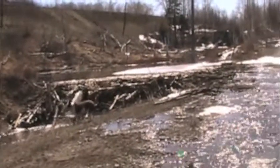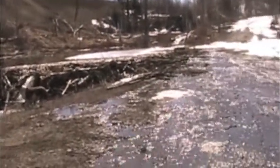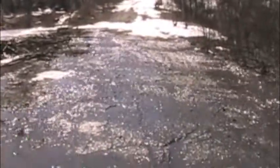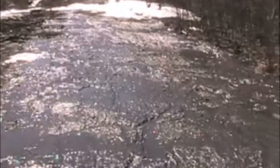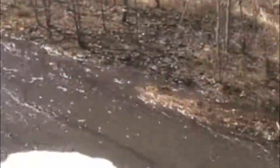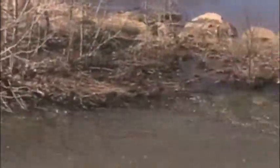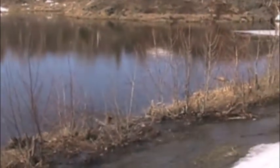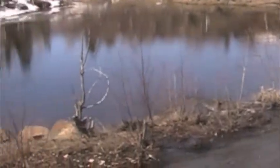Here's that next beaver dam. Note there's quite a bit of water here on the road. It's not accumulating, it's running down and it's going into that pond there and then flowing back into the other one. So lots of action.